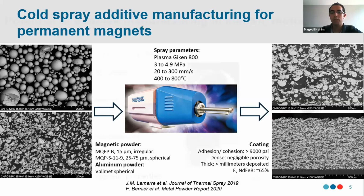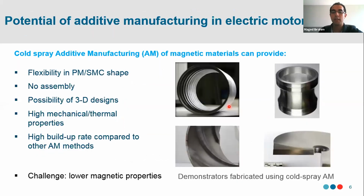So here in this slide, you can see some examples of permanent magnets and SMC that we have fabricated using the cold spray process. You can see quite complex structures, ranging from spiral permanent magnets on an inner cylinder to hourglass shaped permanent magnets with SMC to permanent magnets with different thickness. So this manufacturing method allows you to fabricate magnetic structures that would be very difficult to make using conventional methods. And also it doesn't require many steps to fabricate the final prototype.